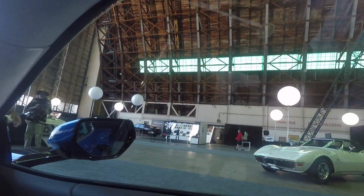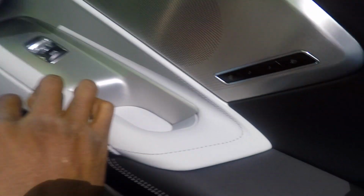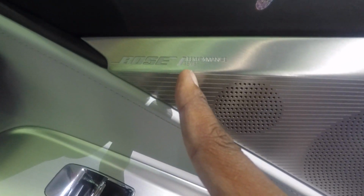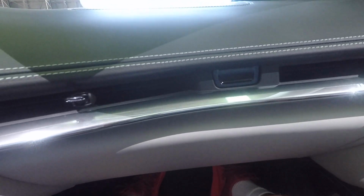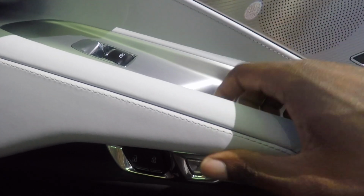Oh. I accidentally mashed that button. I didn't really push that button at all. Oh man, you got the one and the two right here. You got the speakers, which is 14. We got the Bose Performance Series in here. We got the AC and all that good stuff. The lock and unlock, the push button right here. Obviously, if you need to escape, if you get into some kind of incident. The button for the glove box. It has to be. Yes.